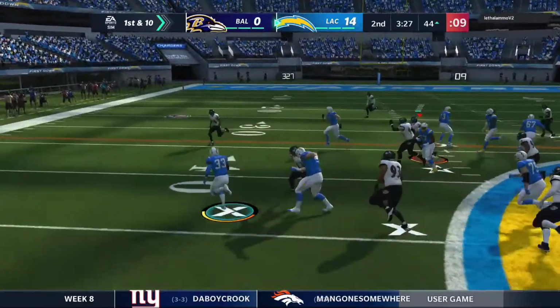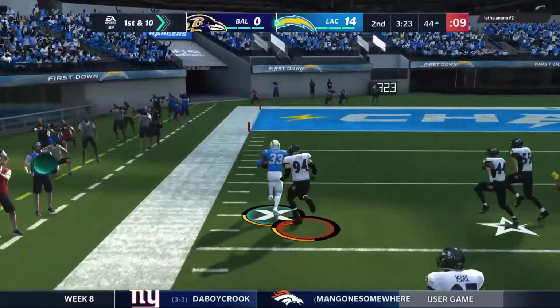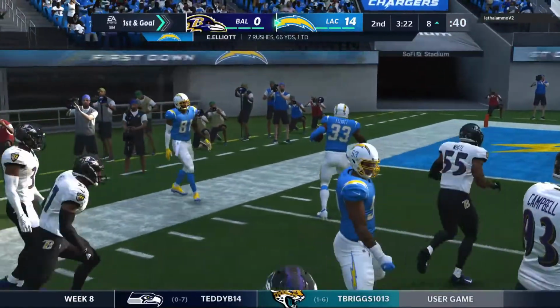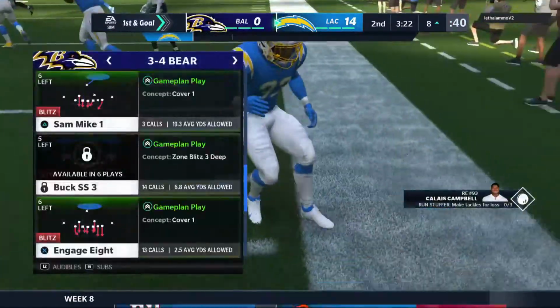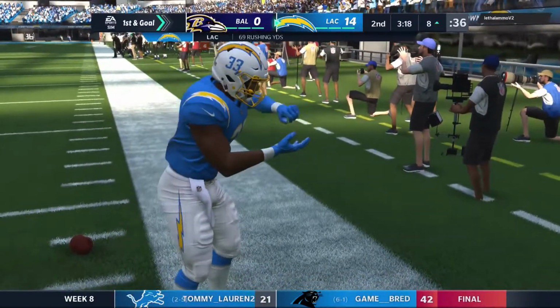Now Elliott. Elliott a first down and more. And finally wrestled down at the 8-yard line. 46 yards on the play. He had his eyes on the end zone once he hit the secondary, but they're finally able to slow him down.